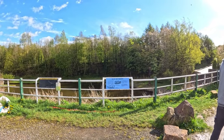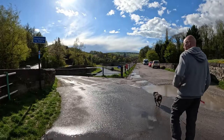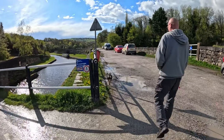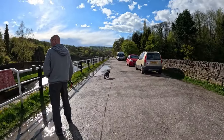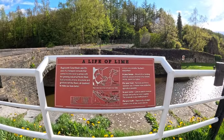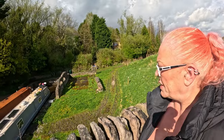So this canal is called Buxworth Basin, where we're staying. Now you can park here on this side throughout the day, but it's no overnight, and there are some toilets at Elson Point, which I'll show you when we get further down. It did transport limestone on this canal. And for once, the sun is actually out. It's glorious. Looking at all the boats moored up here.